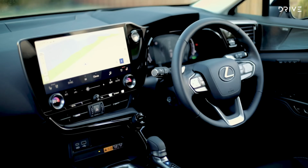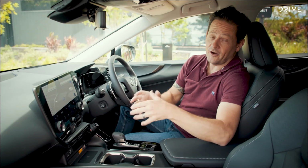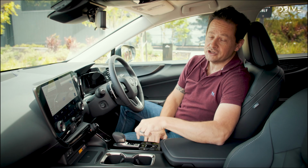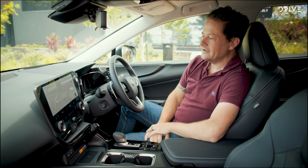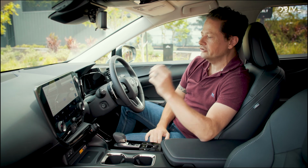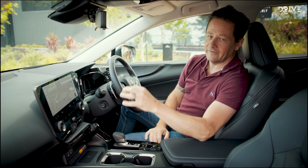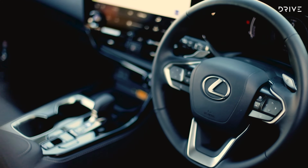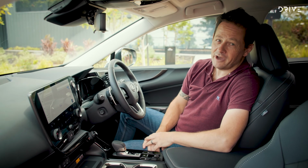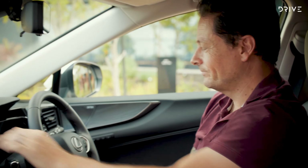The biggest change is this huge 14-inch infotainment screen, and they've finally done away with that terrible little mouse pad in the center. Now the 14-inch screen has cutting-edge graphics. It has everything you need for smartphone integration and for controlling all the services, but it is not available on the base NX 250. That gets a smaller 10-inch screen, but to be honest, I don't think you'd care that much because the graphics are still just as good and it has most of the functionality. Okay, let's take it for a drive.